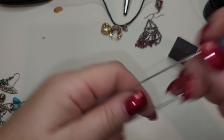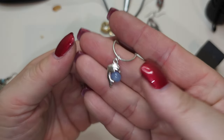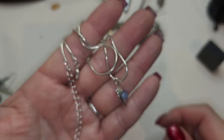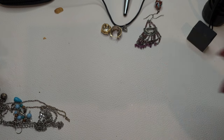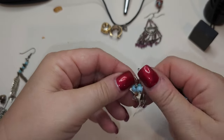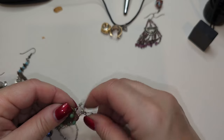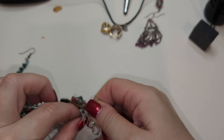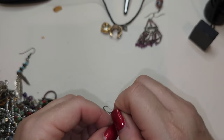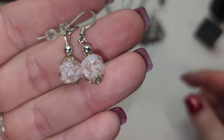What else? Silver tone chain with a dolphin and the blue bead, blue cat's eye bead. Another pair of earrings, silver tone and plastic beads. Right here we have glass earrings. How did it get there? Right here, silver tone and art glass, very dainty, very pretty.